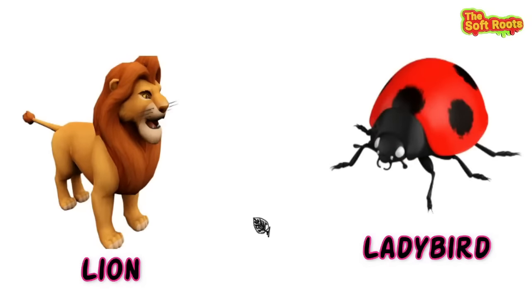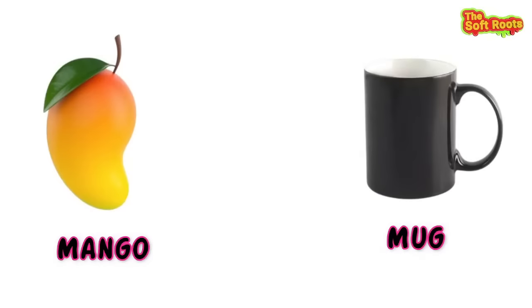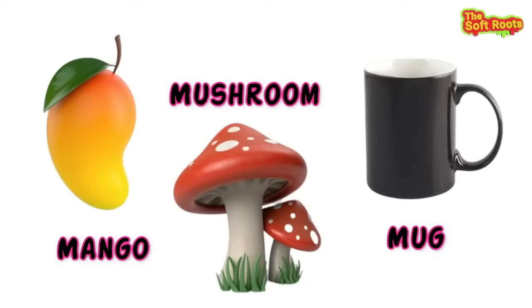L for lion, L for ladybug, L for leaf. Lion, ladybird and leaf. M for mango, M for mug, M for mushroom. Mango, mug and mushroom.